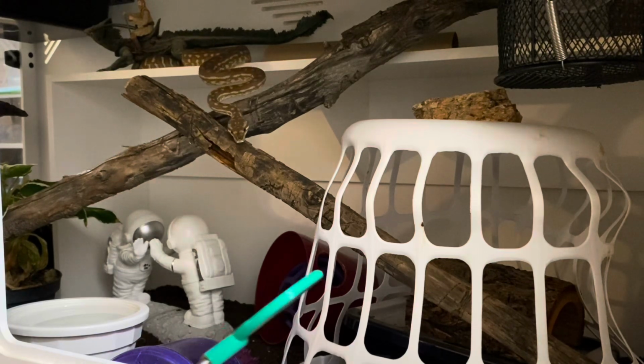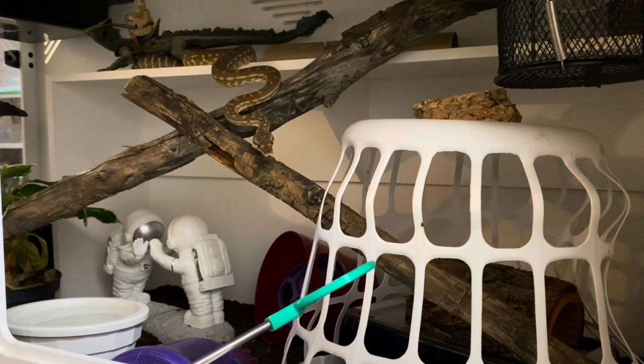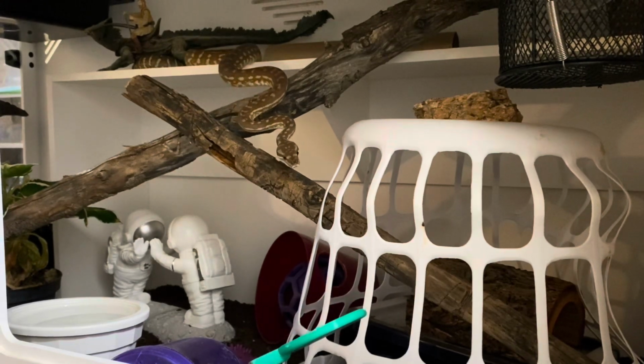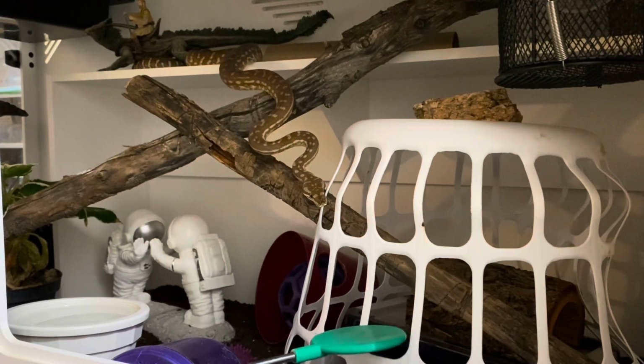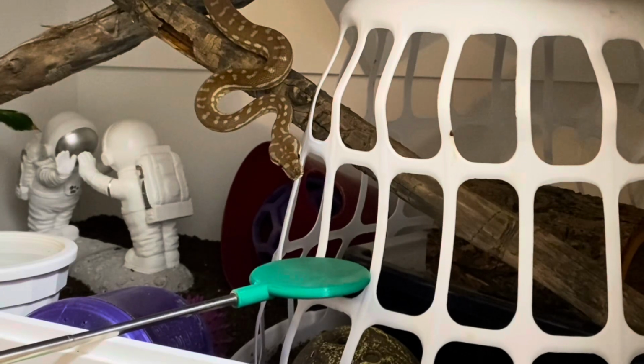It's a 4x2x2 BlackBox Cages enclosure with not only clear front doors, but clear side doors. And she's just targeting off of her ledge down towards the bottom and towards the front, one of the front doors. This is not one of the side doors. This is one of the front doors.